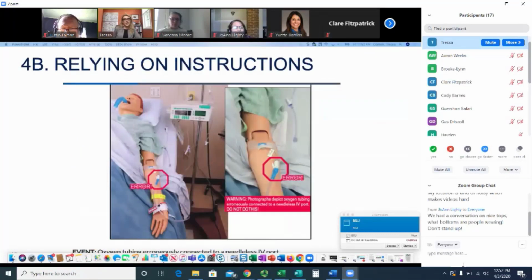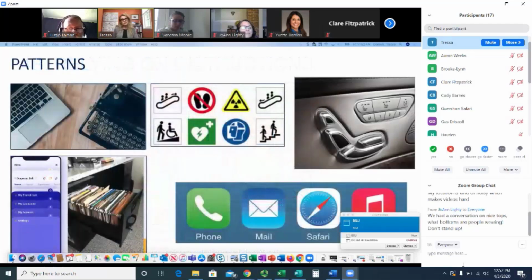This, on the other hand, relying on instructions, this is a problem. So they basically connected an oxygen tube to a needleless IV port. Now, this could have been fixed through design. We have things called forcing functions that actually would stop a user from making a connection, male to female, female to female, they cannot connect. So this was a fail, because they were relying on instructions for a user to know not to do this. Clearly it's a patient bedside. They're not going to have those instructions. The labeling wasn't sufficient on the actual tubing. So that did not go so well.